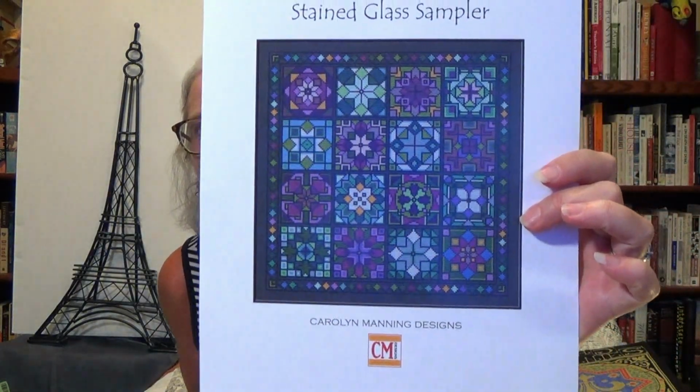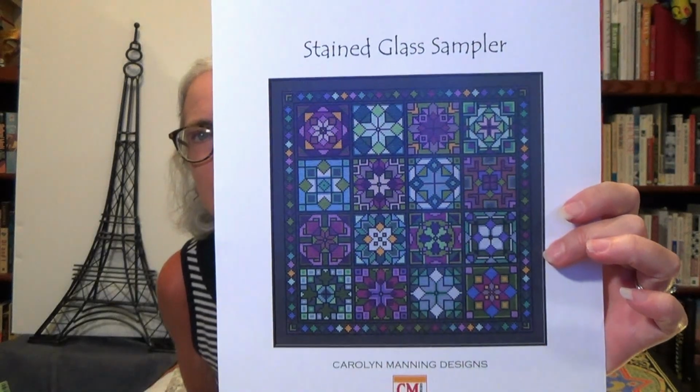So I've stitched something from Sainte-Chapelle, but it doesn't have stained glass windows in it. So one thing I thought I might do is I bought a stained glass sampler. This is Carolyn Manning Designs. Is that okay? And I think this is beautiful. It's not quite the same feel, but I've seen it stitched up on Instagram, and it's really, really beautiful. I suppose you could throw some Kreinik in there as well if you wanted to.